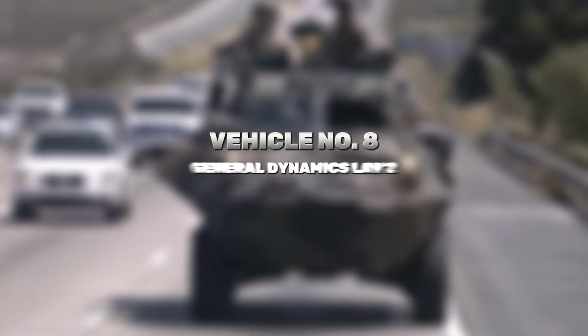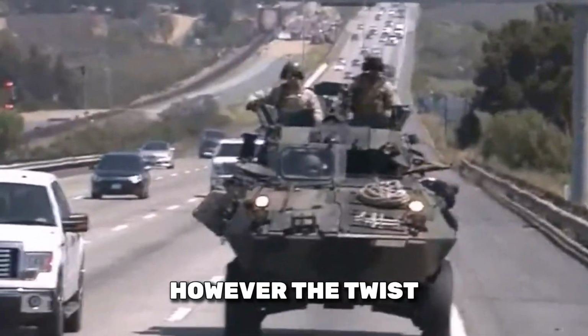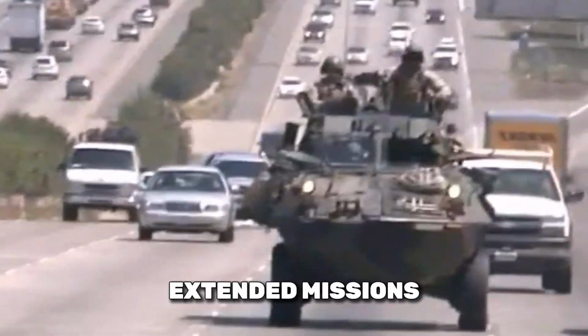Vehicle number 8, General Dynamics LAV-2. The LAV-2 is known for its versatility and protection. However, the twist is its limited internal space, which can affect crew comfort and operational efficiency during extended missions.